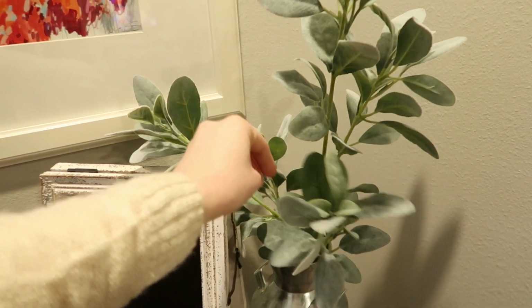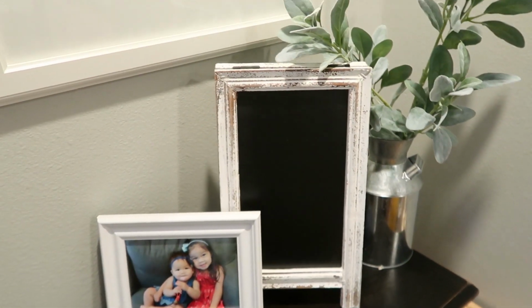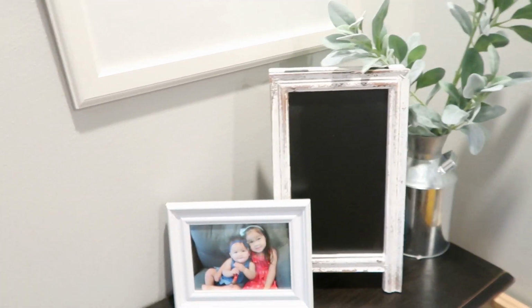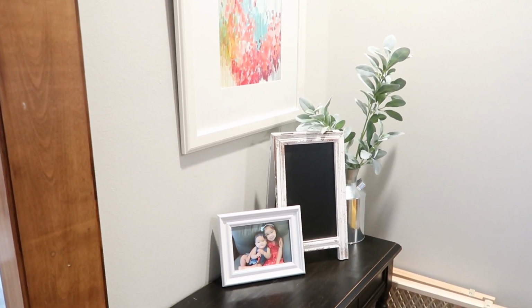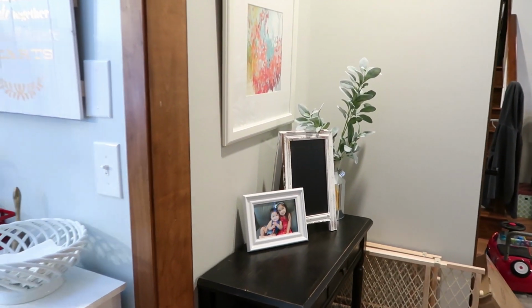And I also got these faux, is it eucalyptus? I don't even know. And I put them in this little metal milk jug looking thing. And then I got this, and I want to write "come on in," but I have horrible handwriting, so I'm waiting for a friend to come who can do that really well, or Stan has better artistic abilities than I do. But I think that looks cute because you see it right from the front door.